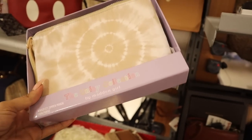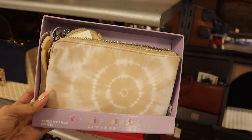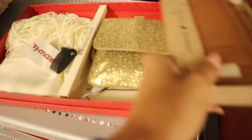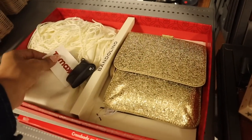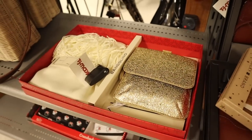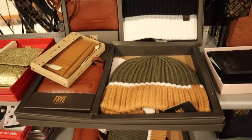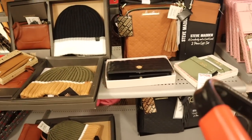So I found more gift sets on this side. The brand Madden Girl again. How cute is the wristlet and the coin wallet? For this one, it's priced at $13, so affordable. But look at this set down here. How cute is the gold crossbody purse and a scarf for only $20? That's pretty much like $10 each, really, really good deal. I went over these sets in my previous video, so definitely check out the previous ones.